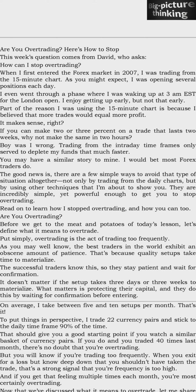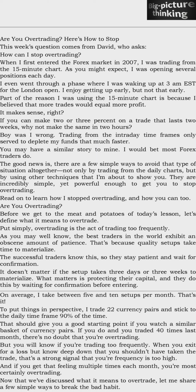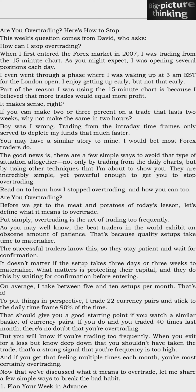Part of the reason I was using the 15-minute chart is because I believed that more trades would equal more profit. It makes sense, right? If you can make 2 or 3% on a trade that lasts 2 weeks, why not make the same in 2 hours? Boy, was I wrong. Trading from the intraday time frames only served to deplete my funds that much faster.